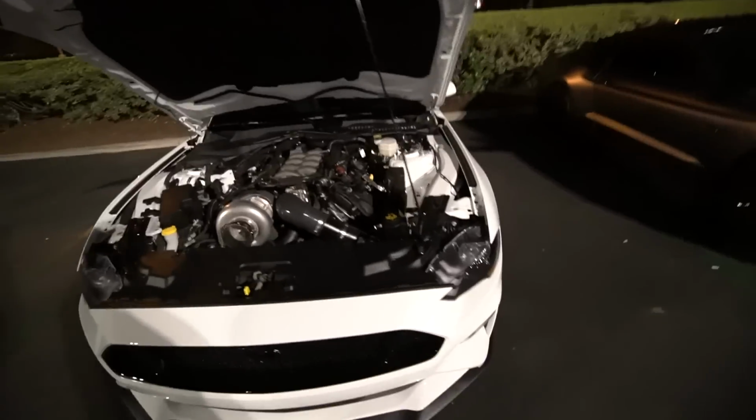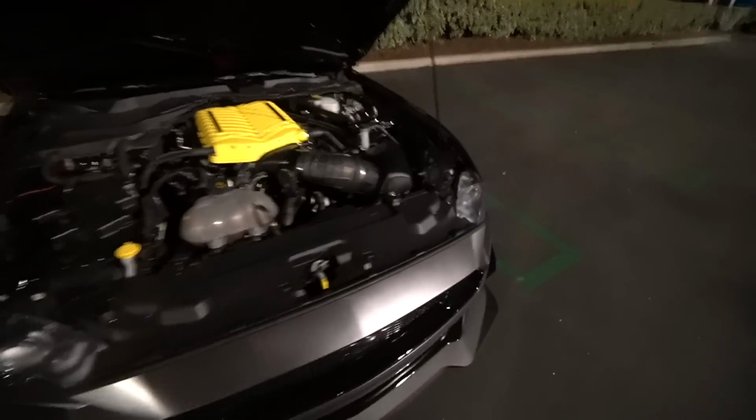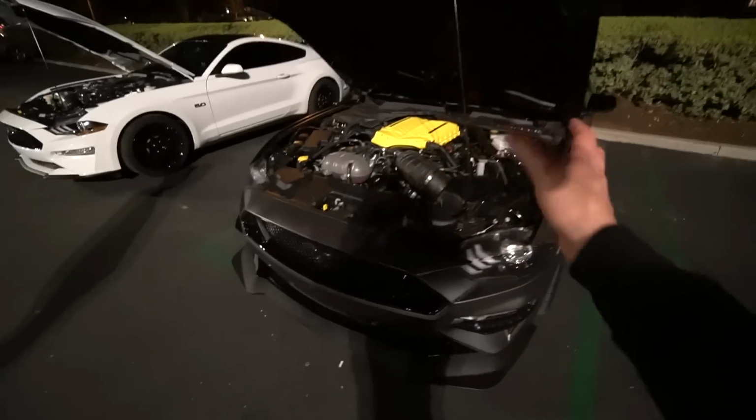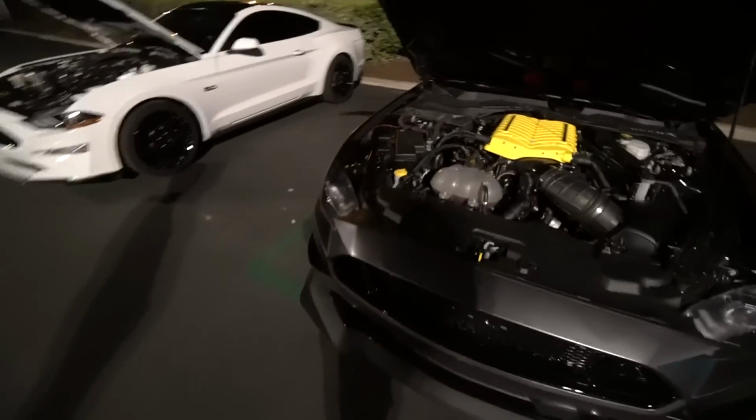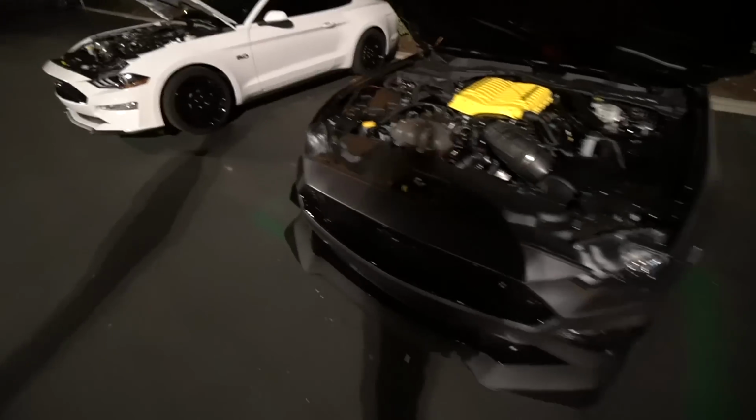That is sketchy. But yeah, guys, anyways, hope you enjoyed tonight's runs. This was a little bit of a comparison between a Whipple and a Procharger, trying to show you guys the differences in how these cars run. All the runs were done in Mexico, of course.